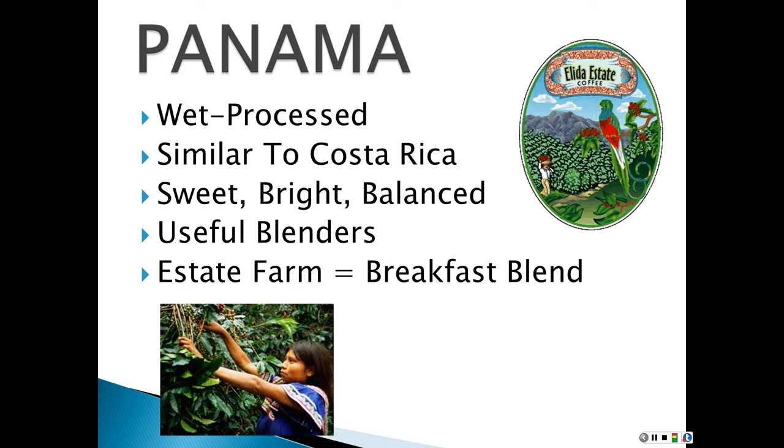What they're going to be looking at as far as quality is concerned, if you get an estate farmed coffee, which is, as we know already, a higher end type of coffee, more of a microclimate, micro lot type of coffee, it's probably going to be hand picked. And that's what we're going to be seeing in breakfast blends. The rest of Panamanian coffee typically might be put into an espresso to help brighten it up. Remember, espresso beans usually have a combination of Arabica and Robusta beans in there.